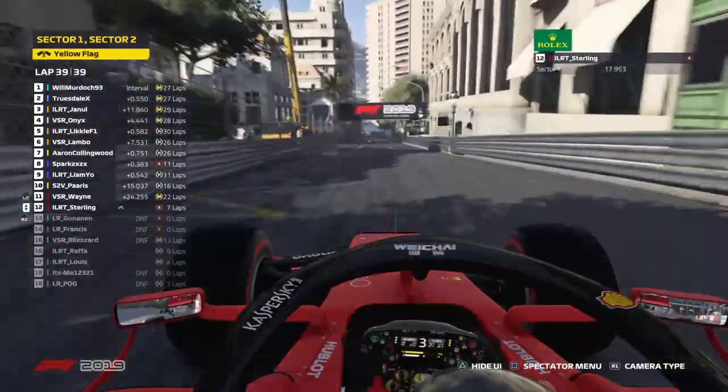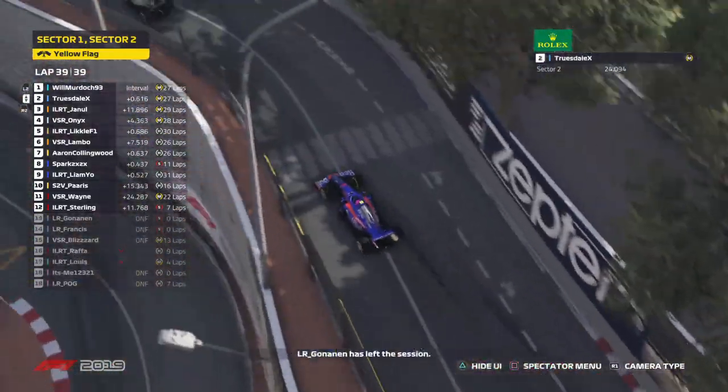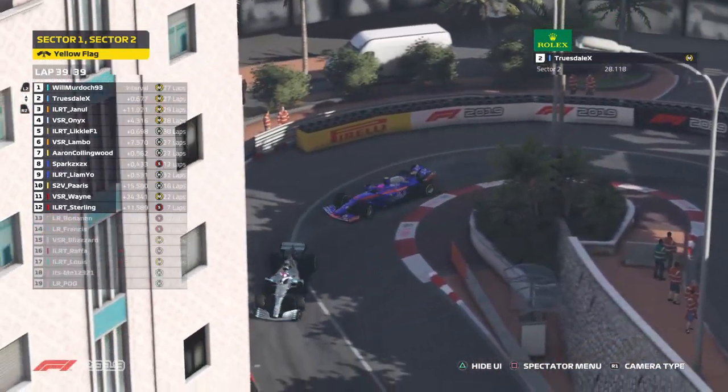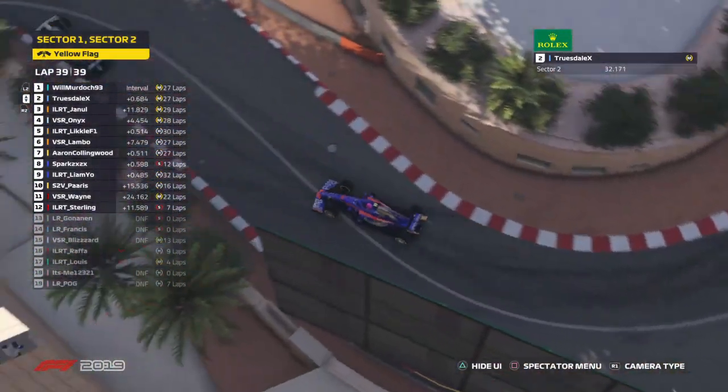He has. He's clipped the inside of turn 4. That's spat the car out onto the exit. And Gonanen becomes what will be a last lap retirement then. Wayne in 11th. Sterling in 12th. We'll be hoping and praying someone else falls off the road.